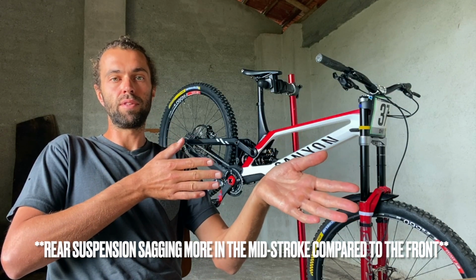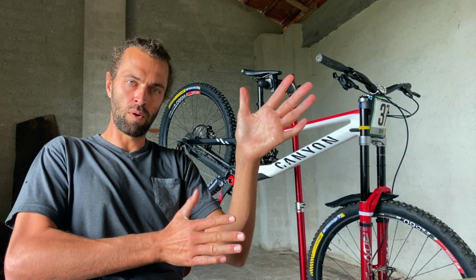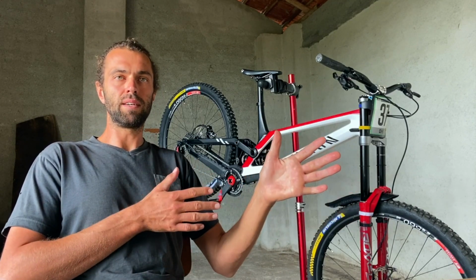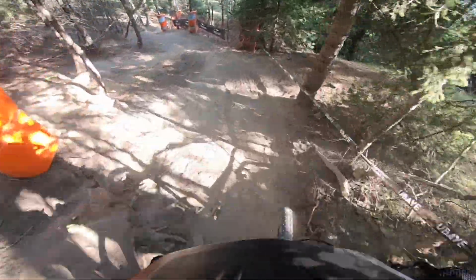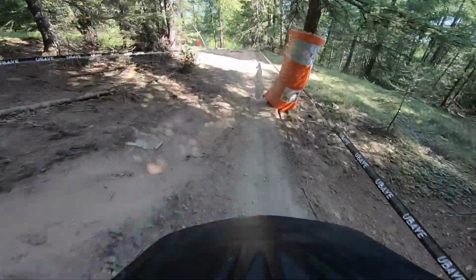There's one problem I was having the whole time. Even though the bike felt really good, the back is always just going down more than the front. Or simply running the fork softer to balance it. But I did have the balance of the bike sort of set rearwards because all the crux sections of the track were pretty steep, really steep on the brakes. But I'm sure that could have been solved.